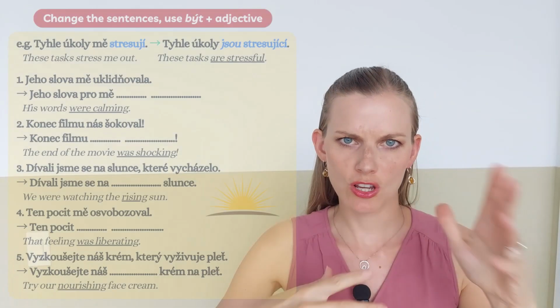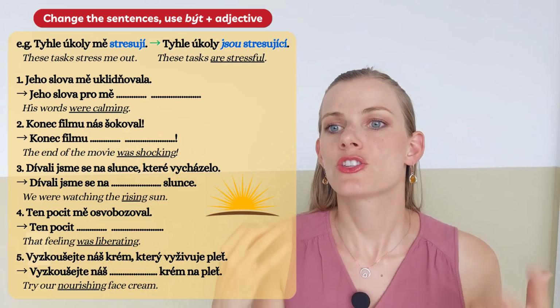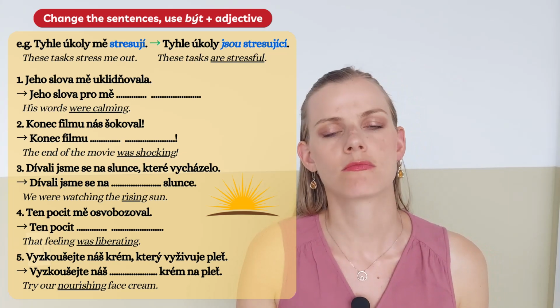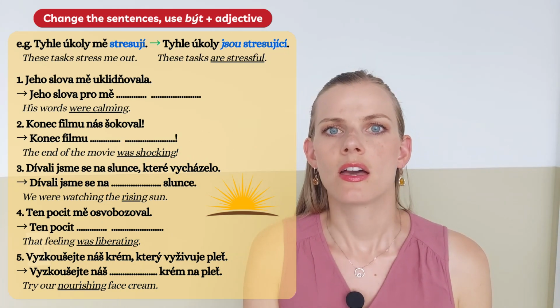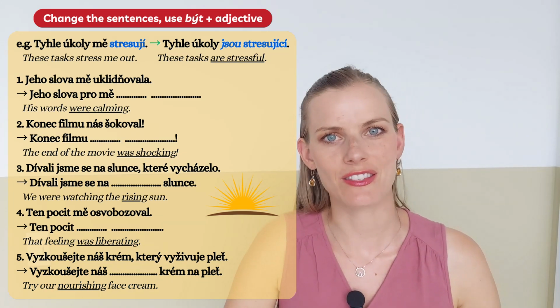And one more exercise for you. This exercise is a great example of how we can use both the verb and the adjective if you change the sentence a little bit. So you have an example of how to do it. Tyhle úkoly mě stresují. These tasks stress me out. Stresují mě. And you could say, tyhle úkoly jsou pro mě stresující. Stresující. Jsou stresující. Or you could also replace a clause that has který in the verb. There will be a couple of examples in there too. Pause the video and resume it when you're ready to check the exercise.